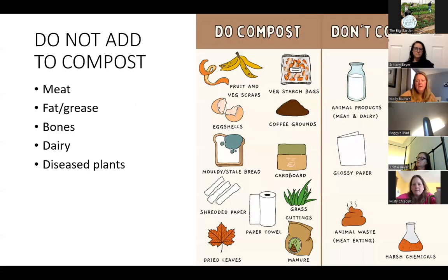Okay, next. So these are the do's and don'ts of your compost pile. So these are the things you can add. Fruit and veg scraps, coffee grounds, eggshells. You can add mold or stale bread, cardboard, shredded paper, paper towels, grass clippings, dried leaves, and chicken manure, things like that.